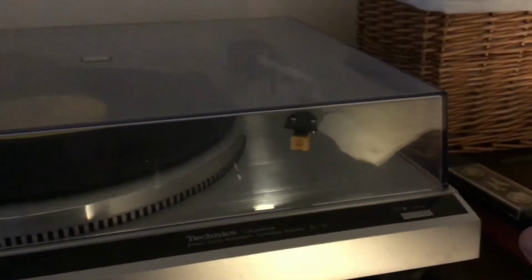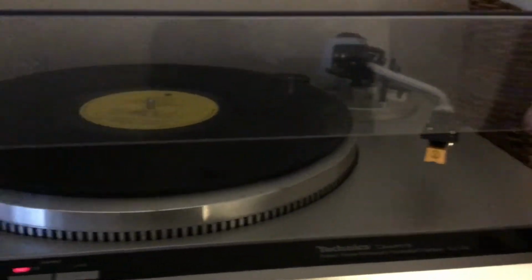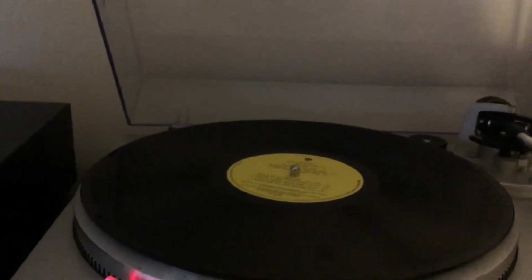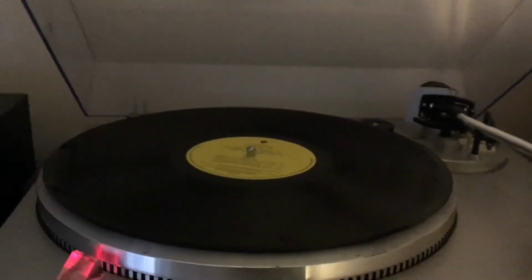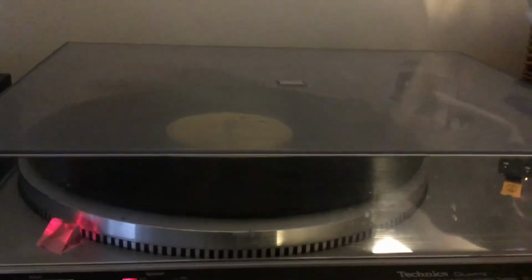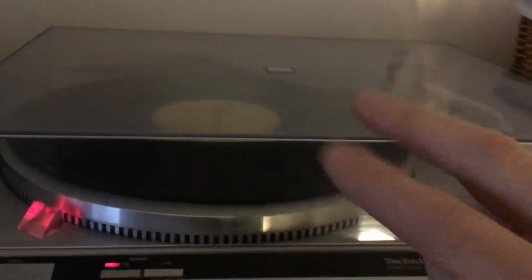Second thing is the cover. Well, it's not the cover. The cover's great, but the hinges are not great. On my other one, the hinges are fantastic, and the cover is fantastic. So the hinges are a bit of a problem. So that's the second thing.